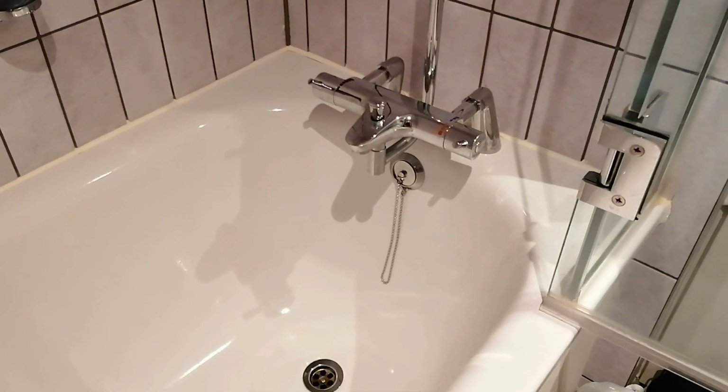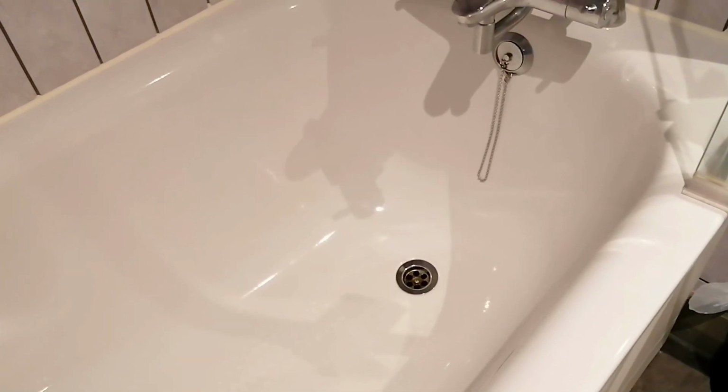Oh well. Bath, standard Premier Inn. Clean. Although when I got in yesterday, and I was the first one out of both of us to get in, there was a residue, like somebody hadn't rinsed their conditioner out of the bath.